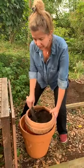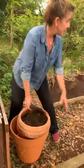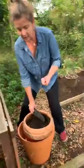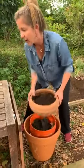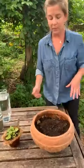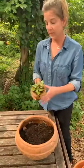I say Florida sandy soil, and folks who live here know that there's a lot of sand, like in the middle of our yard, there's a lot of sand in the soil, but there is some nutrients. And that's what mint really needs, that combination of the nutrients with the drainage of the sand.